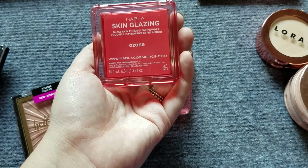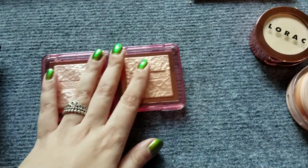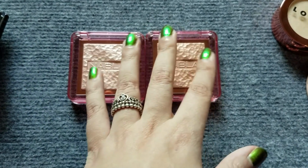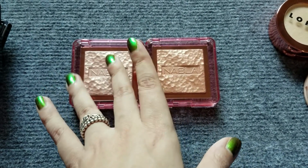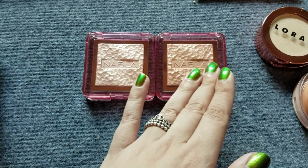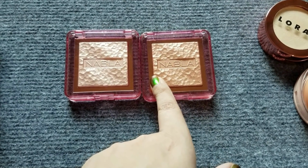Then I just wanted to use them more. These are the Nabla Skin Glazing Highlighters in Ozone and Amnesia. Absolutely beautiful formula. It's a superior formula to the Revolution ones, but these are just your perfect, dewy, glossy, glowy, highlighty, blessed from within with a glorious complexion type highlighter. These are absolutely stunning, worth every single bit of the hype, worth every single penny, even though I didn't buy these. These are just absolutely stunning.